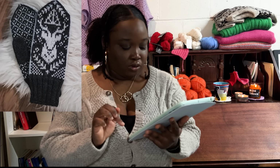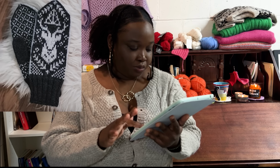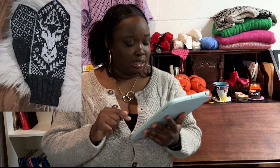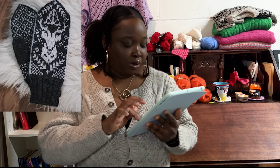So she says these mittens were inspired by the magical world of Harry Potter, as well as some Norwegian patterns. This comes in one size, but in the pattern she says you can adjust it by going up a needle size or sizing up on yarn. It's knit in Aran weight yarn, Novita 7 Veljesta. I know I totally butchered that, but it's the Aran weight yarn. I've used a different Novita yarn before, but this is one of their Aran weight yarns.